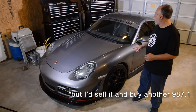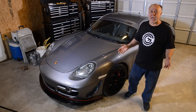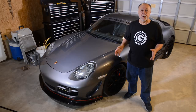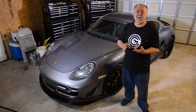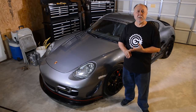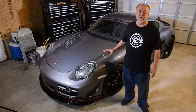So, why is this ugly? Well, it's not so much that it's a Porsche Cayman. It's what's been done to it. It has had a whole series of mods put on it that are either unattractive, impractical, or just plain ugly. And so we're going to be making a lot of changes on the exterior appearance of this car.